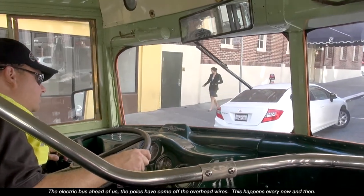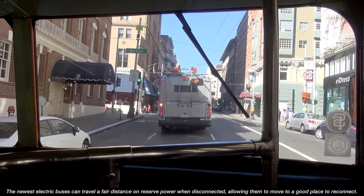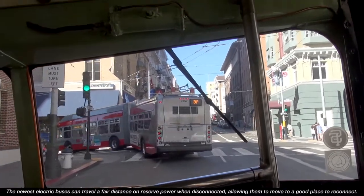This guy just lost his line. Oh, he lost his poles. You don't have to worry about that. That's good. It's going downhill too, so we can go a ways.